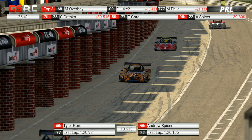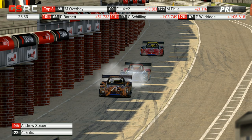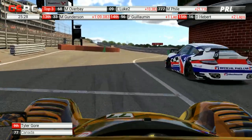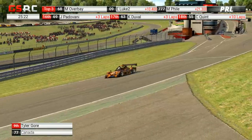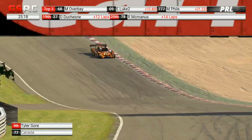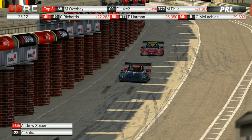Getting some information from one of Padovani's crews, your friends. He's got 10 minutes of repair, so he is going to be in there for a long, long time. Not sure when we'll see him back out on track. Gore, though, the Canadian, is back out and going. Really turns in ninth. That will put him as our highest pitter for the time being. I believe Andrew Spicer. Nope, that's Andrew Spicer who came down pit road as well.